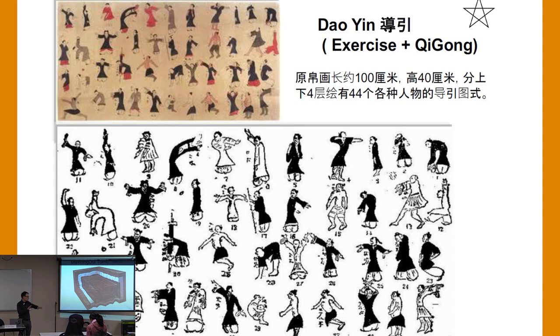And they found one thing, which is typed in the silk. All these people are dancing, but they are not dancing. They are doing something called Daoyin. What is Daoyin? Daoyin is exercise plus Qigong. You heard about Qigong, right? Qigong is breathing with cultivation. Whenever you see the Chinese word Gong, it means cultivation. You work hard and cultivate something. And then Qigong, it means you work and cultivate as well.